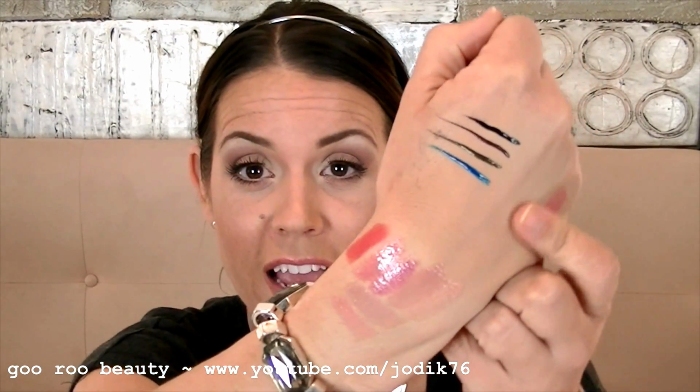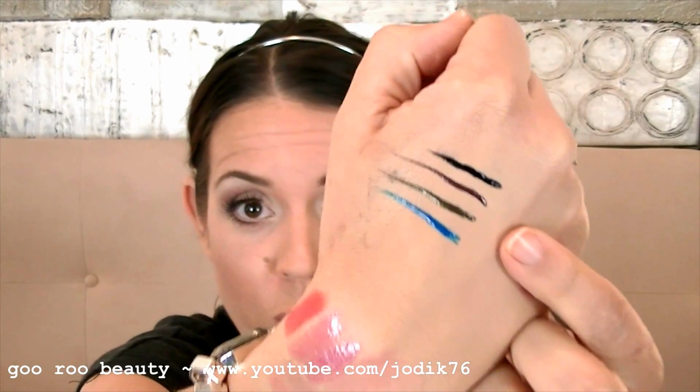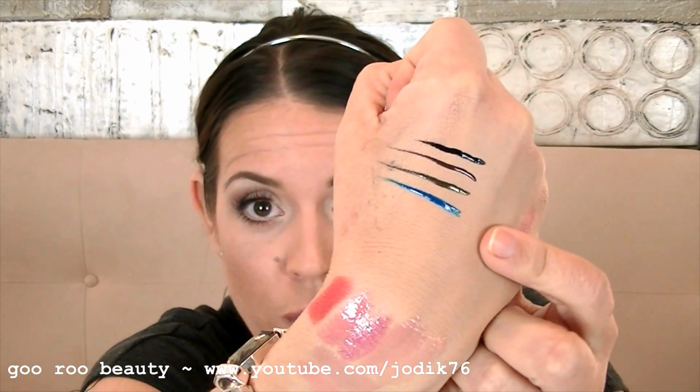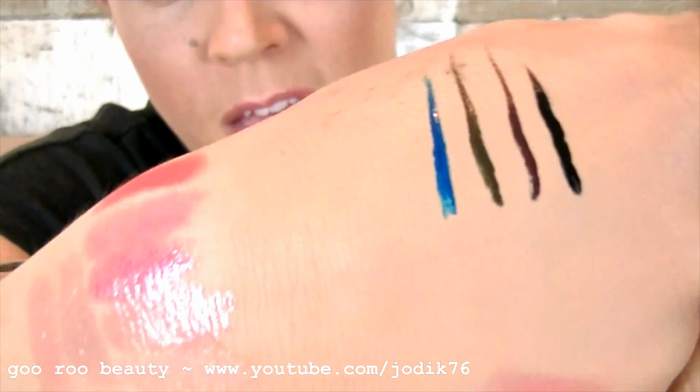I also have a few of the Bourjois clubbing liners. These are apparently ultra resistant. These are liquid eyeliners. They all have a brush on the end. I do quite like these liquid liners. They go on really quite opaquely. The brush is very nice for applying. So from the top we have the Absolute Black, we have the Brown Vibe, the Bronze Dance Floor, which is more of like a greeny type colour, and then the Electro Blue. I'm just going to get that closer to the camera so that you can see the shades.